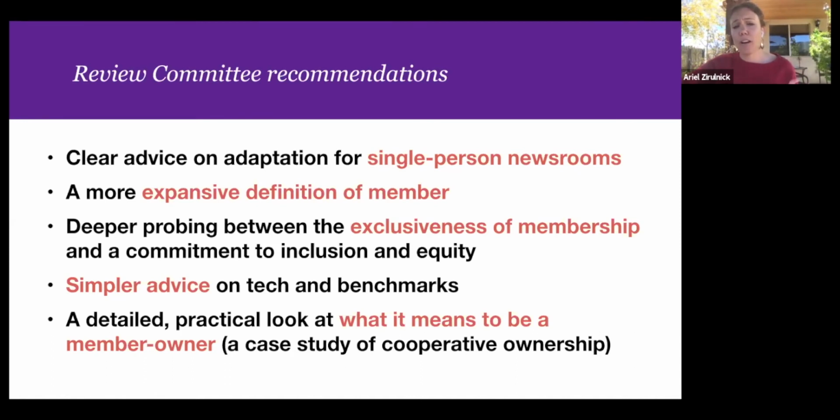The one that I'll draw your attention to as an example is clear advice on how to adapt for single person news organizations. So for those representatives from small town and rural newsrooms, they brought up the fact that many of the people that they worked with are single person newsrooms. And so a lot of the journalism research that is out there assumes that you have a gigantic team and that you're dealing with silos and that you're dealing with who should report to who. And instead, what they needed to know, we have 7 recommendations, what are the 2 recommendations that are most important so they can solve for that as a single person newsroom?